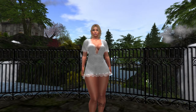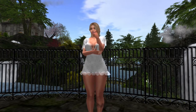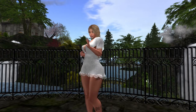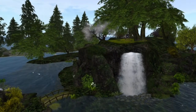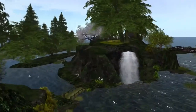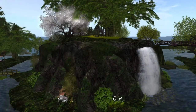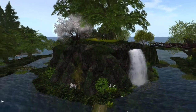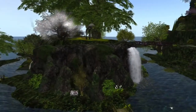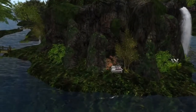So we are here at the Gardens of Grace. This is just a nice natural area. As you can see behind me, there are a lot of waterfalls and just nice little areas that would make great areas to take photographs. A lot of these areas are great places that you can go to just relax, or if you have a significant other or somebody that you just want to cuddle with, they're also great places for that.